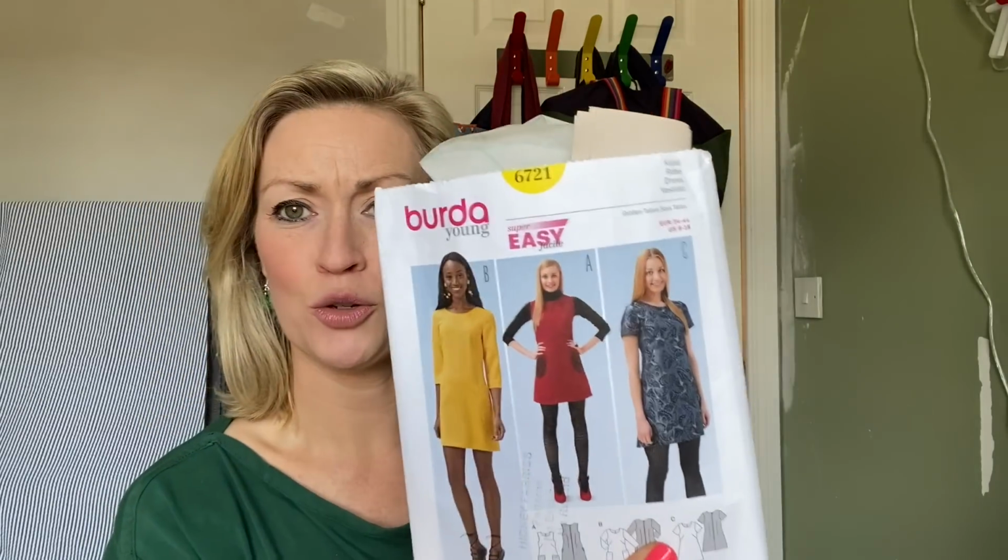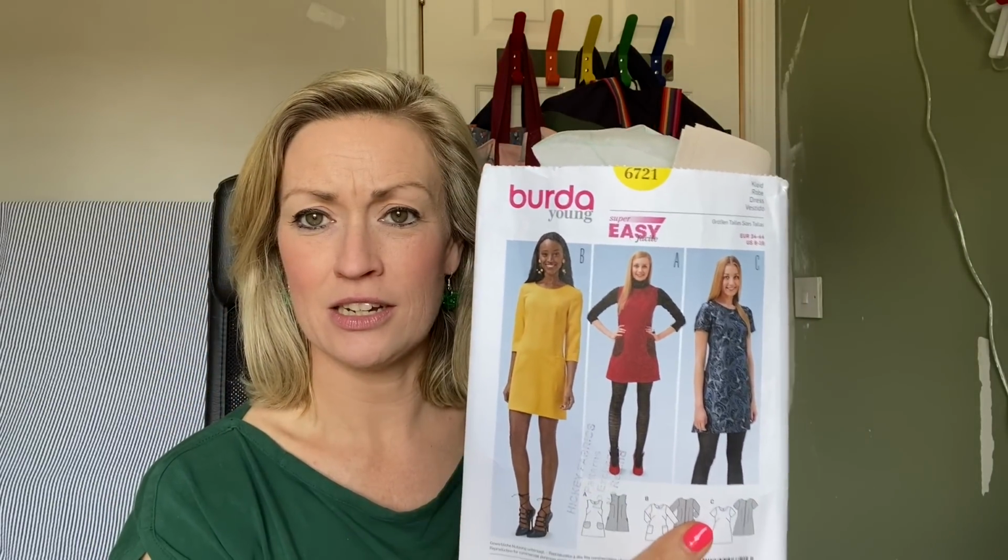How do I store my patterns? So I've got one right here. This is how I store my patterns. So I only buy indie patterns. So this is another question, do I do indie or big four patterns? So mainly 99.999% indie patterns. I have one big four pattern that I made in that class that I spoke about, and this is it. It is Burda 6721. So this is years old. So I made this version without the pockets, and I still have it. It's going strong.